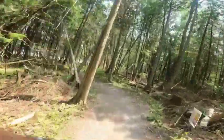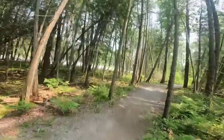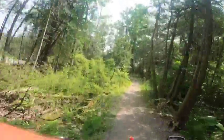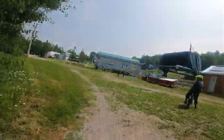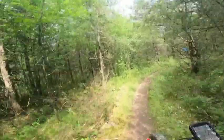The trees getting a little thinner and coming out to the Batawa area, where in this building they have the food and all that. Excellent food, good beer there too.